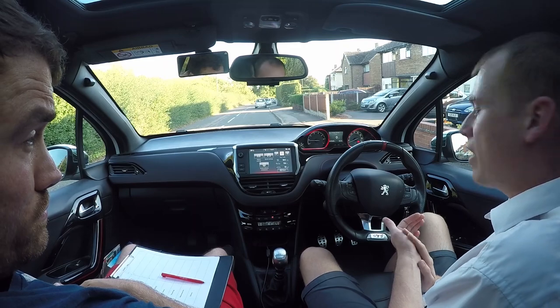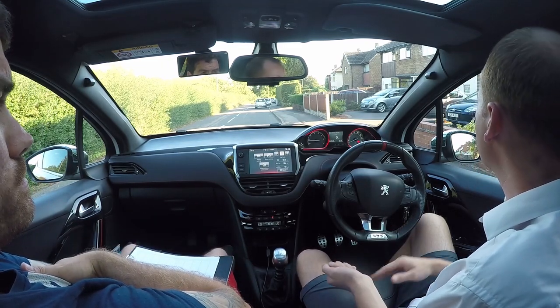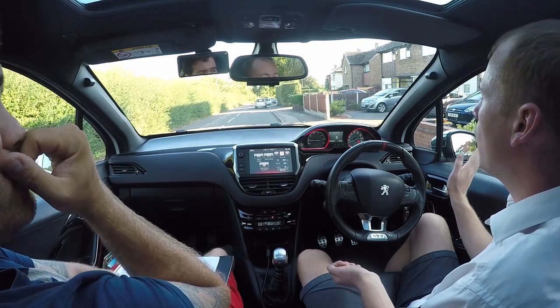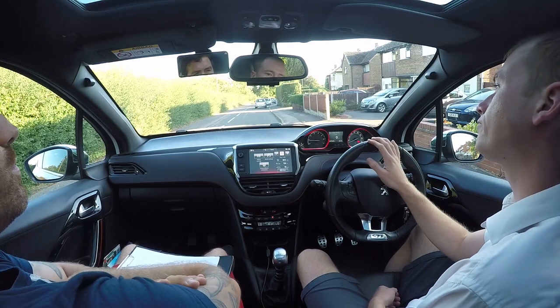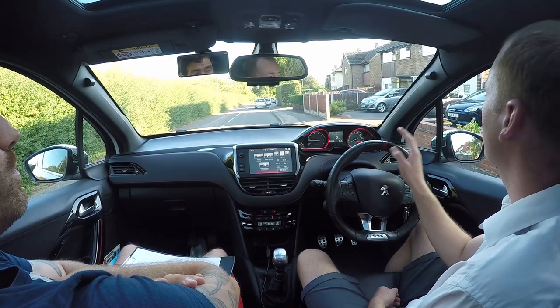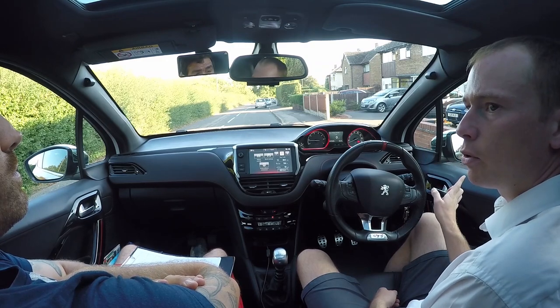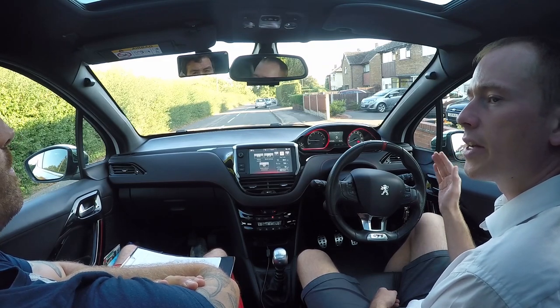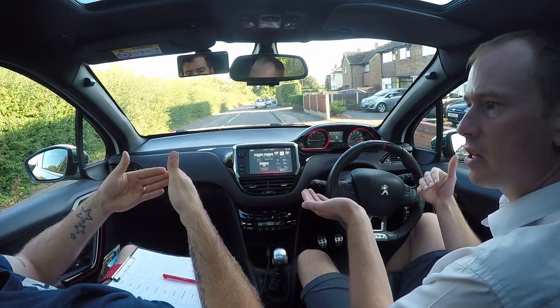So, the reference point then. We're going to use a lot of reference points in this industry. The reference point is when the door mirror meets the centre line in the road, in the mouth of the junction, the dividing line that divides out traffic and in traffic.